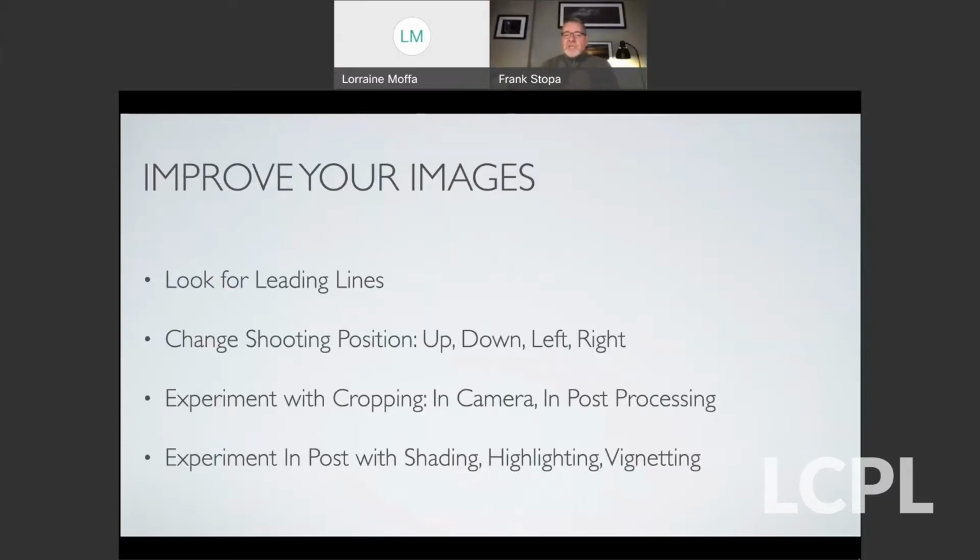Now, with vignetting, I would say don't automatically just use the vignetting function, say in Photoshop or Lightroom, because that's going to create an even vignette that doesn't necessarily fit your image.